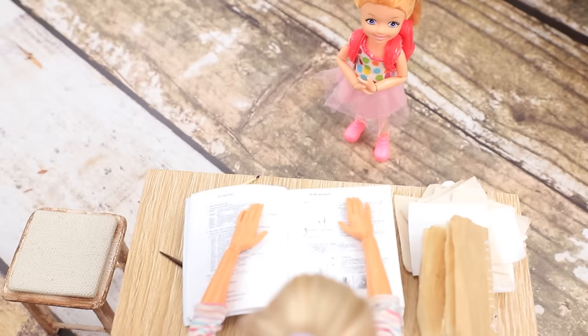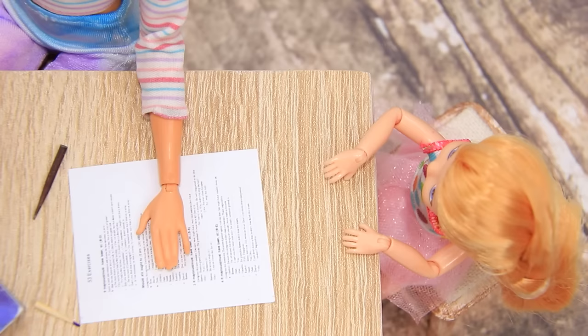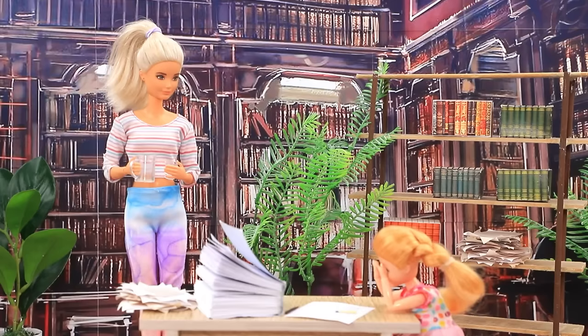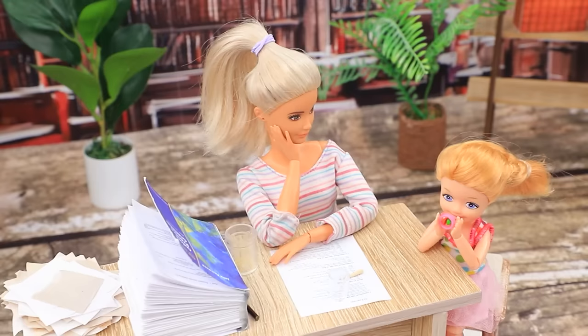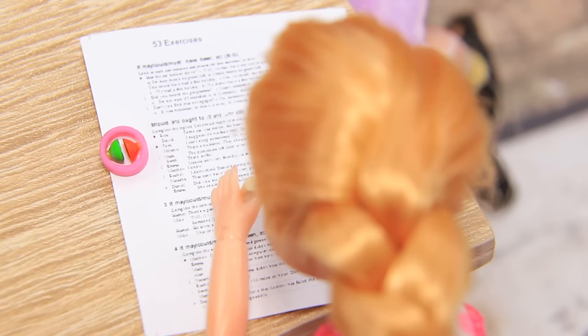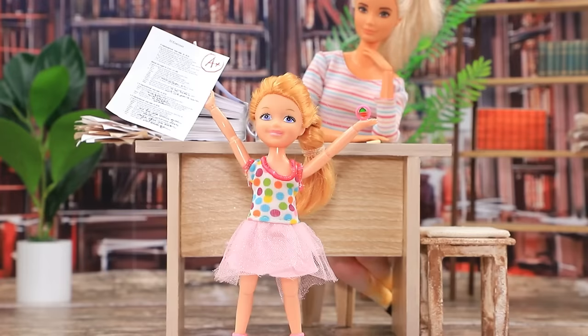Jessie is really stressed before her test. Oh, this is bad. Have some water. It's just a test. But the water didn't help. Take this fidget toy. It'll help you concentrate. It really worked! Jessie filled out the whole test. You did great! Perfect score! Thank you!